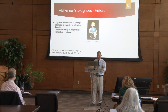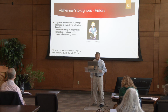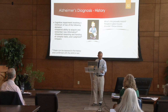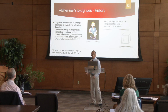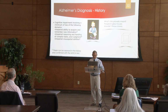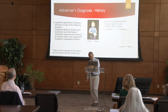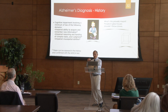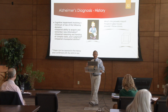Impaired visual spatial abilities. On the MoCA test, here's the picture. You have them draw a picture of a box. And if they can't do that, then that's qualifying for impaired visual spatial abilities. Also, they do draw a clock. And those are one of the more sensitive findings. They're not able to do that.